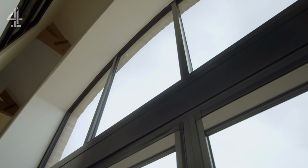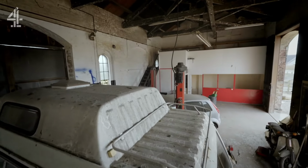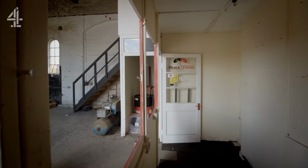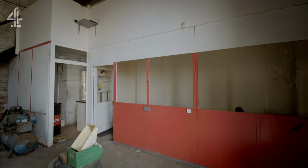I mean, did you imagine it was going to look like this at the very beginning? It was very hard for me to think about what it would look like, George. You were kind of like, I can't see it. No, I actually have to admit, I really couldn't see it looking like this. Kathryn struggled from the off to see how the dilapidated and rickety office and WC could become part of her home.